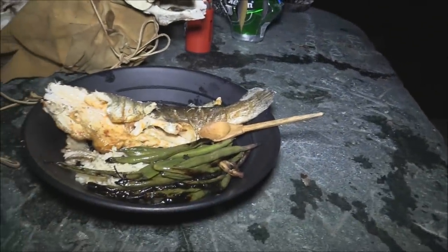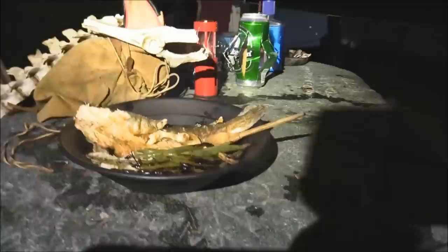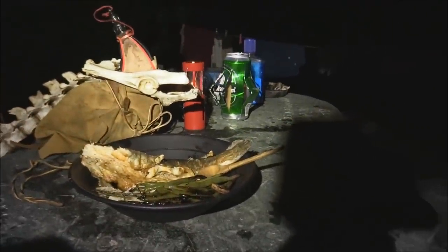I'm gonna eat this before it gets cold. It is freezing back here. Moving the fire.